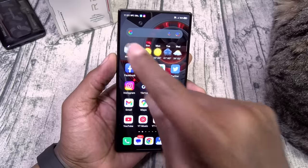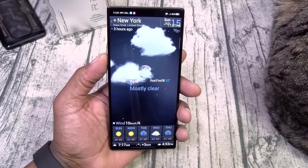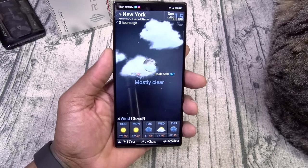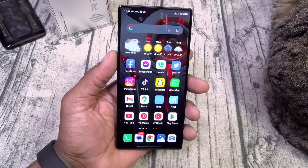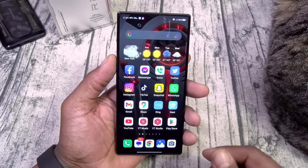Next thing we want to do, let's check the weather. Okay, 36 degrees, mostly clear. Tomorrow looks like 45 degrees and sunny. Very beautiful day in New York City. Kind of cold, though. Now, let's do a little bit of work.